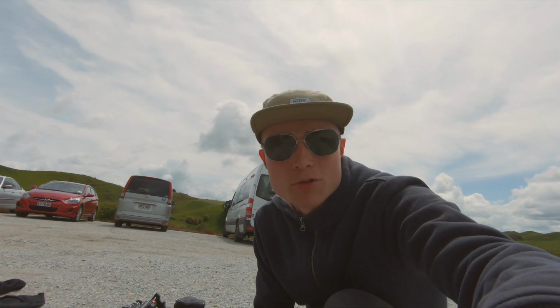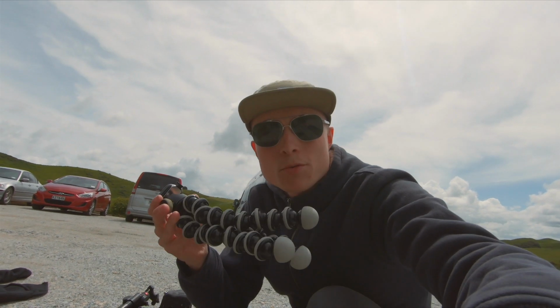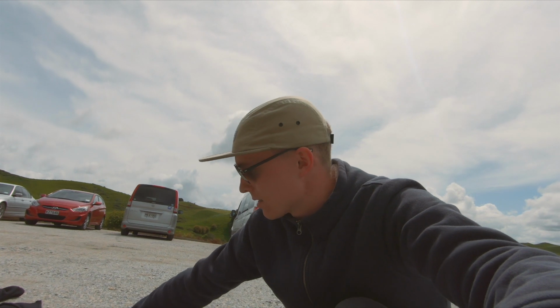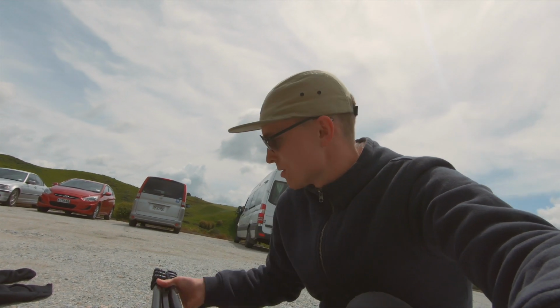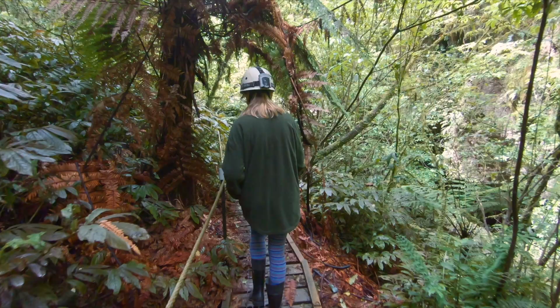I've got two heads for my tripod, so I can switch between bodies. I've got a Joby Pod, which is probably the worst tripod ever invented, but I might be able to get something with that while this one is taking a shot. So yeah, you ready? Woo!